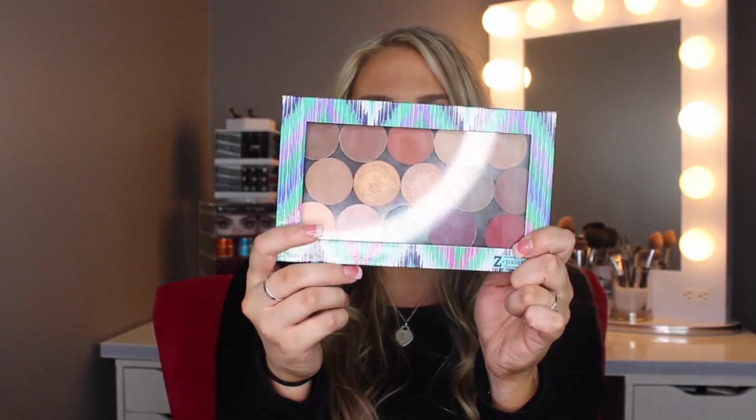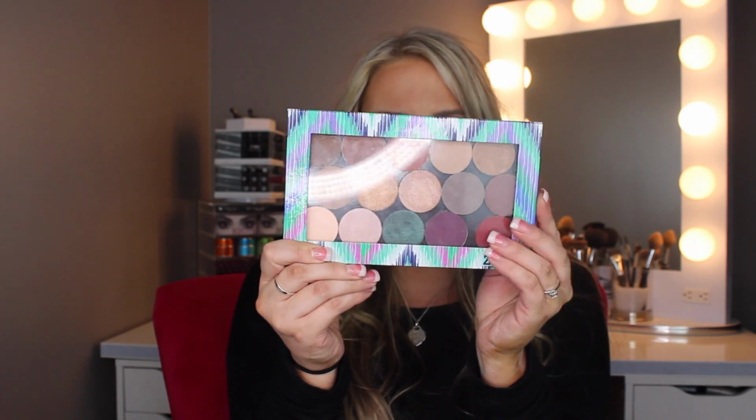Shadows, my favorite part. Okay, so y'all know that I could not do a 2015 favorites without mentioning my Makeup Forever eyeshadows. And also, let me just say, I love Z palettes too. I don't really talk about them a lot in my videos, but these are little plain palettes that you can put your eyeshadows in, and it makes it really convenient, especially to store, and that way everything is kept nice and neat in a palette.